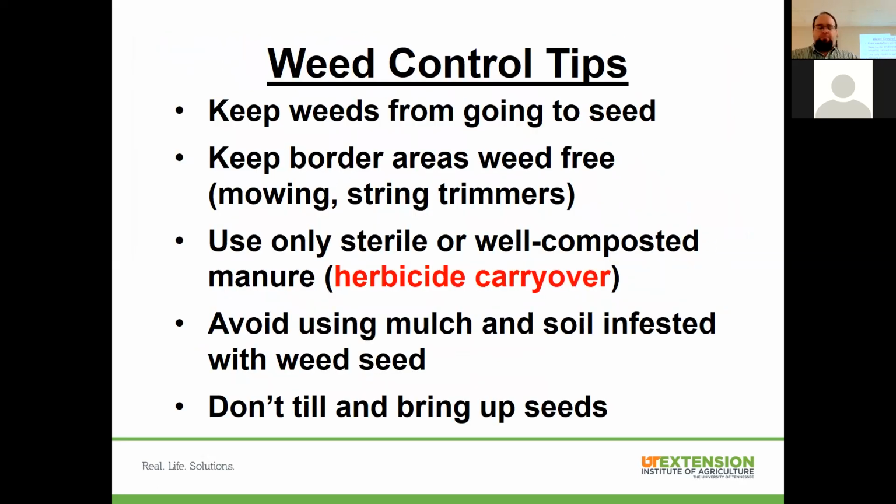Weed control tips, basically the same things we would see in a garden any time of year. One of the biggies is don't let weeds go to seed. Because when a weed plant goes to seed, not every seed germinates at the same time. So that means next year, you'll see some of those weeds pop back up from the seed you produced last year, and the year after that, and the year after that, and so on. There are some weeds that have been shown to last in soil for decades. So if you let things go to seed, you will have weed problems in the future.